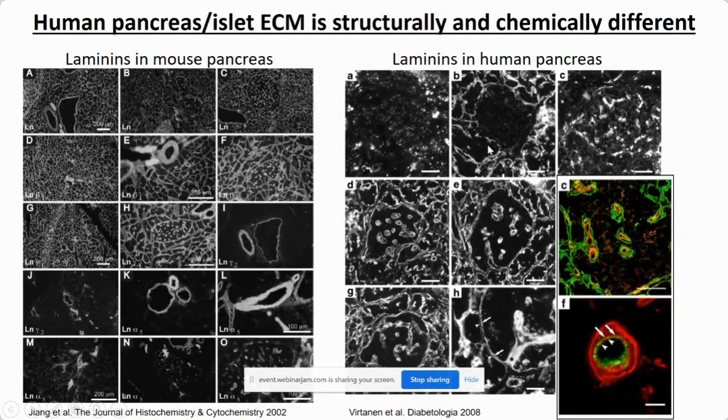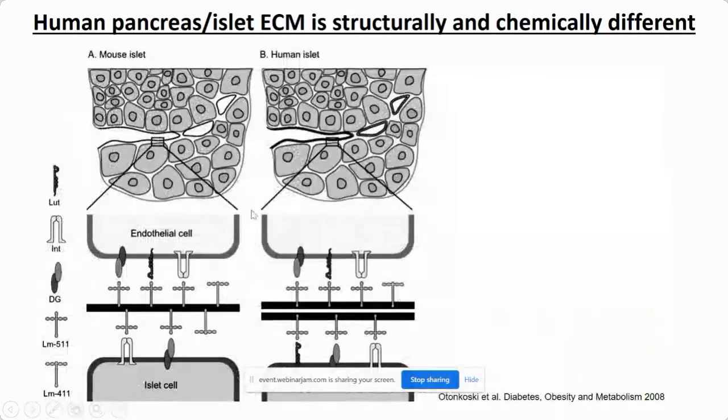And comparing the mouse to the human, they also identified, really interestingly, that the human pancreas has a double basement membrane around the blood vessels through the islets that was not found in the mouse pancreas. And so a schematic like this sort of represents some of the differences that were found in the basement membrane and the protein compositions of these between mouse and human. And this is definitely beneficial to studies that are interested in the ECM of the islets and particularly of the human islets.